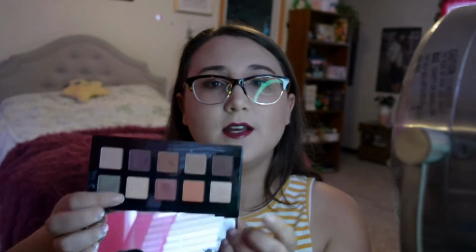I think the eyeshadows in the Happy Birthday little palette were really, really nice. I think that red is awesome. These lighter golds, both of these, were pretty underwhelming. All the other colors show up really well on my eyes.